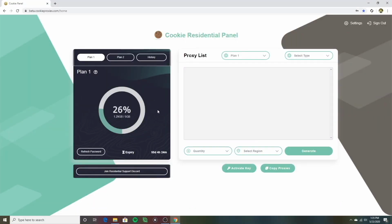Like I use Cookie Proxies almost every drop and I have really high success with them. Their website is super nice. Basically you log in and you can actually select your region. So select Europe, select US, and then you can select Supreme, Easy Supply, whatever particular area you're botting, and you can generate as many as you want. So if you want to generate 1,000 proxies, you can do so, and it shows you your data percentage used up at the left hand side.